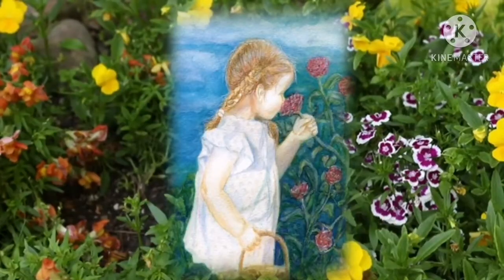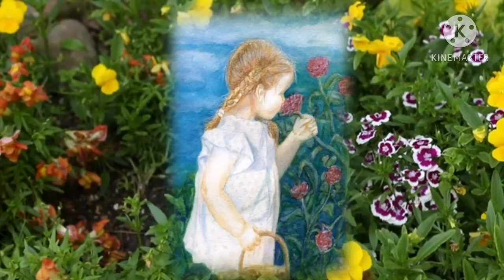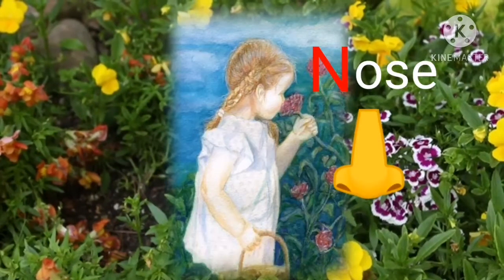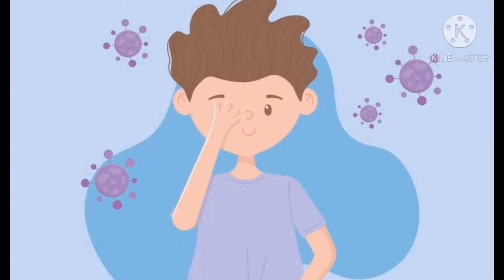Look kids, this is Nia. Who is this? All of you please say Nia. Nia. She loves flowers very much. Look, what is she doing? She is smelling a flower with her nose. Do you have a nose? Yes. How many noses do you have? Only one nose. All of you please touch your nose.